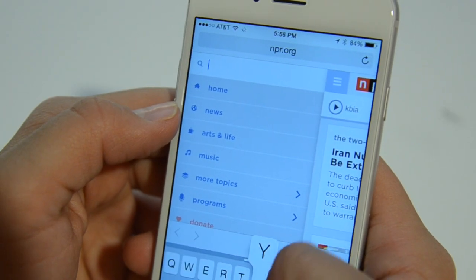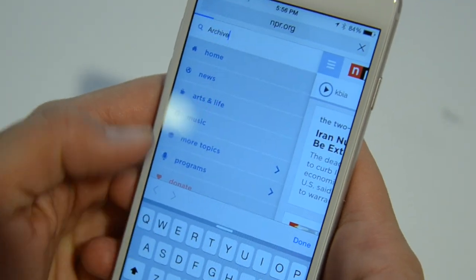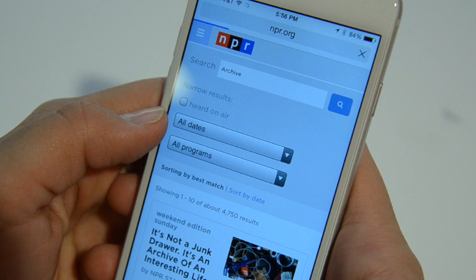NPR has a huge archive library to work from, so the NPR One team used a double crowdsourced process to pick popular, older pieces for the app.